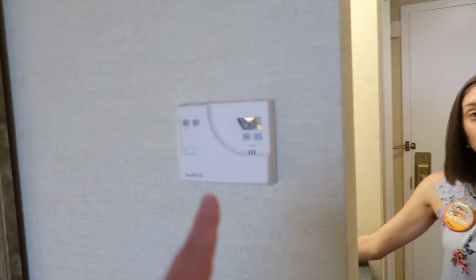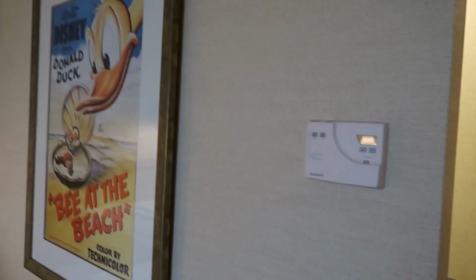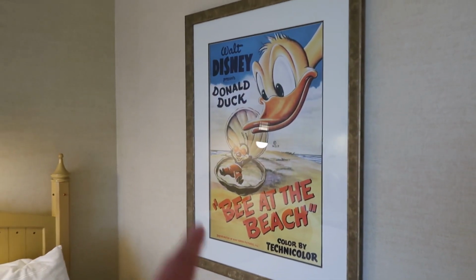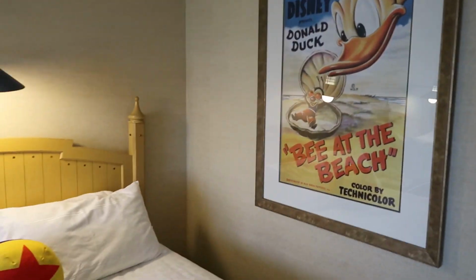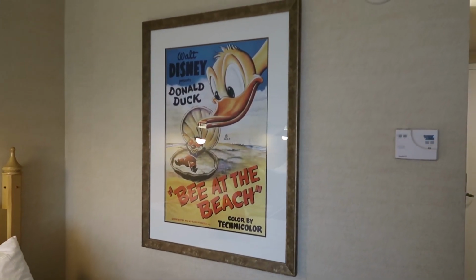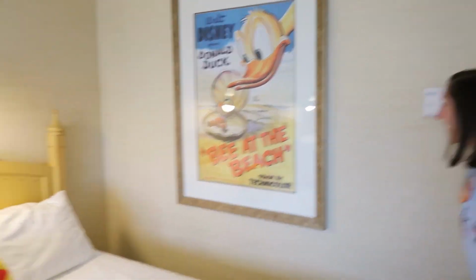On the other side of the wall, we do have the thermostat, which controls the AC vent over there, and it works very well. Not fighting as much humidity as back in Florida. Next to the thermostat here, we do have this fun beach art featuring the duck himself. This is my favorite thing in the whole room. It's pretty cool. Color by Technicolor. Hey, there we go. Back in the day.